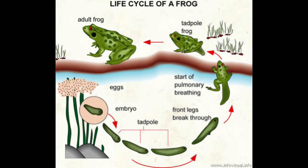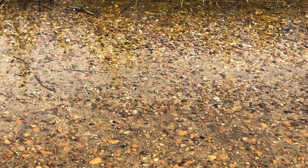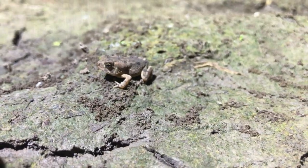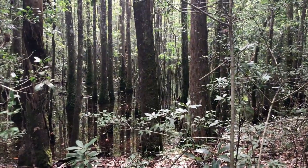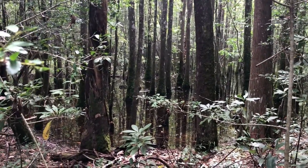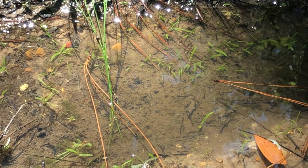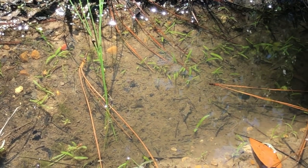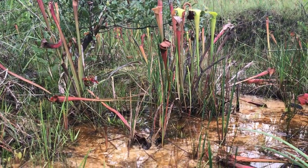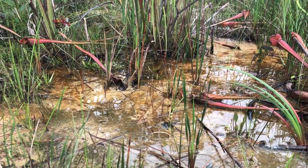Many of you are familiar with the life cycle of frogs and toads. They hatch from their eggs, spend some time in the water, and slowly morph or change into their adult forms. Many amphibian species rely on something called a vernal pool for reproduction. These pools are shallow, short-term wetlands that are formed from rain or melted snow that has collected in a low point on the ground and is only present for short periods of time.